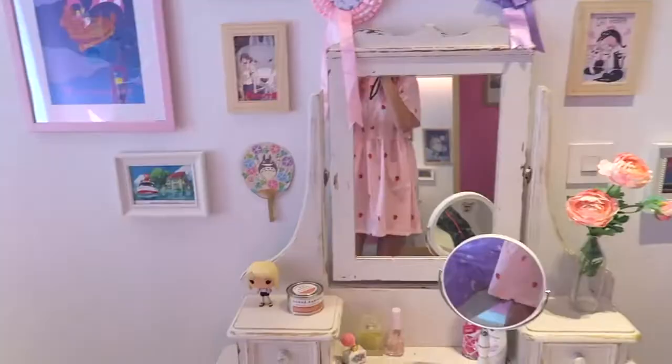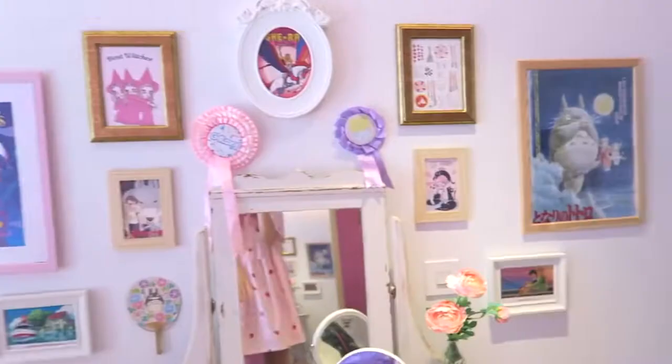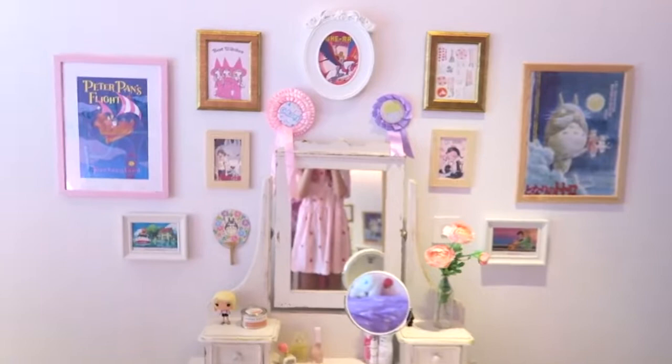So next we're going to go to the vanity zone. This area was very stressful to do because it was the first area in the room where I was properly putting up my pictures. I framed a bunch of them, and then I spent, I'm going to say, a solid 2 hours trying to decide where I was going to put them, because it feels like once you've got them up, there's no going back really.